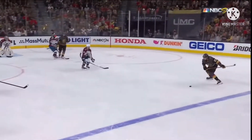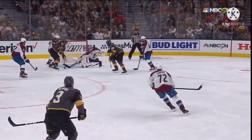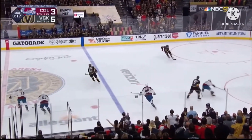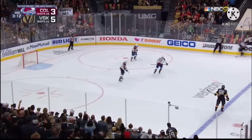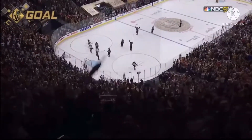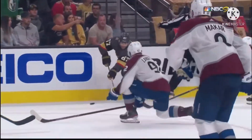Well, this is going to be the second goal of the game for the fourth line of the Vegas Golden Knights. The puck. Heck of a play by Stone defensively on Rantanen. Here's Martinez, and that's knocked out of the air by McKinnon. Played by Pacioretty. He scores! And this empty netter.